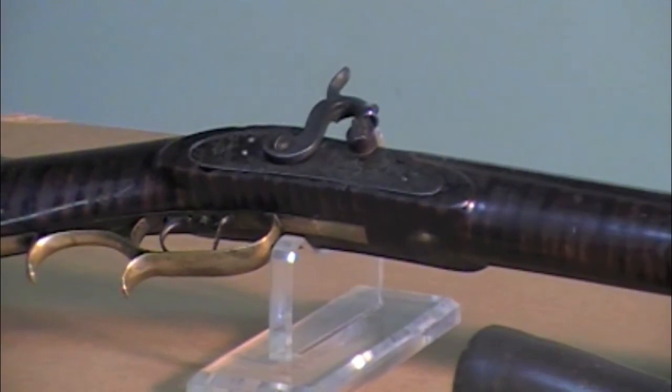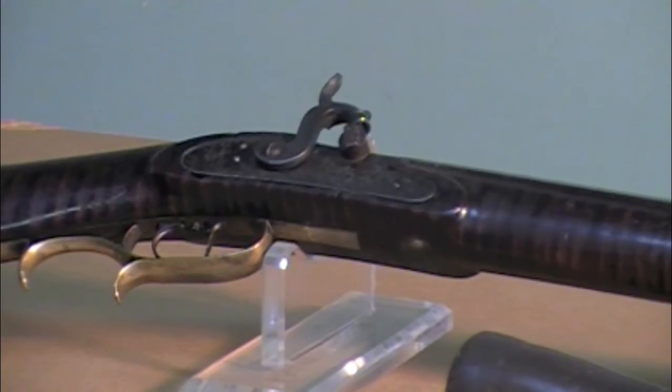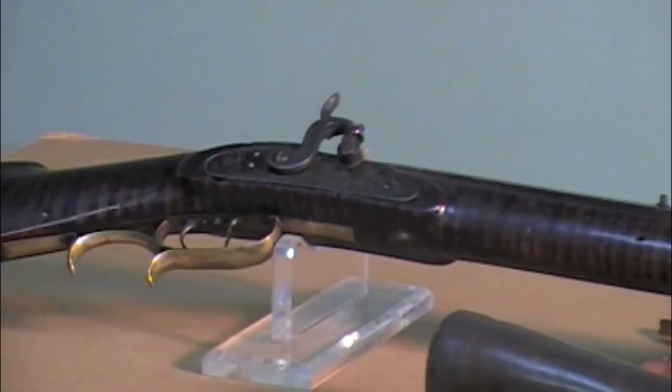The lock was supplied by Tyler and Davison Company of Cincinnati, Ohio, and that was very common for the gun makers to buy locks, triggers, and different hardware for the Kentucky rifles. And Cincinnati was only 40-50 miles away from Augusta, so it's very convenient.